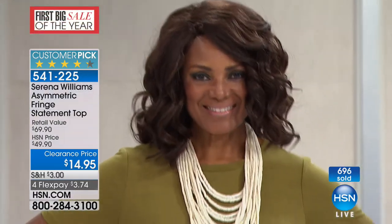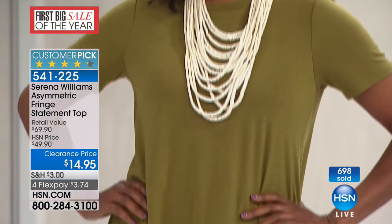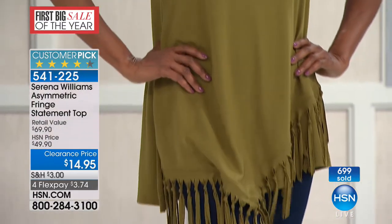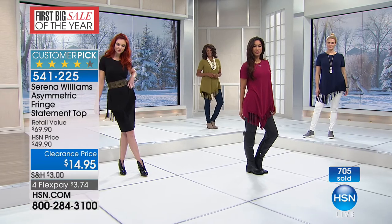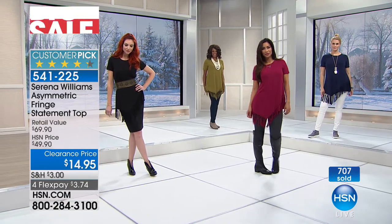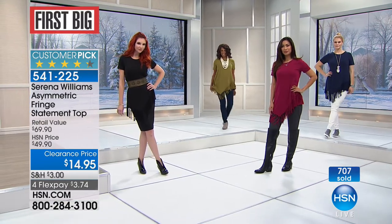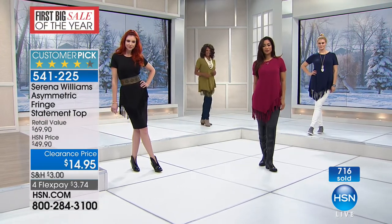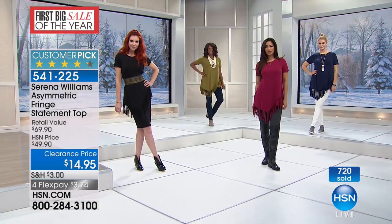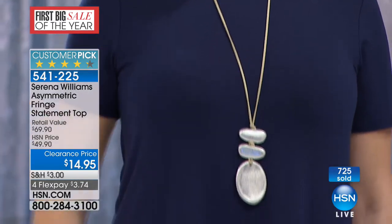So I want to show you, and I hope that you guys can see on your screen, the fabrication is so luxurious. There's nothing that is kind of flimsy or throwaway about this fabric. It's got a great weight to it, so I don't want you to feel like you're going to be showing off bra lines and things underneath it that you don't want to. But it's got stretch too.